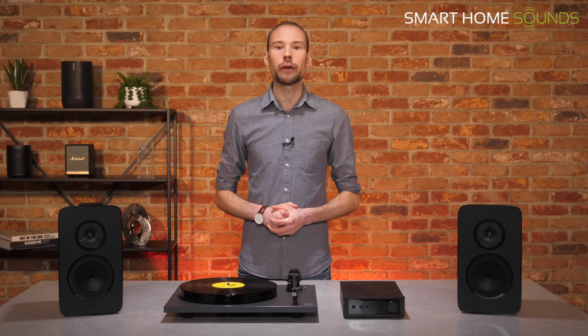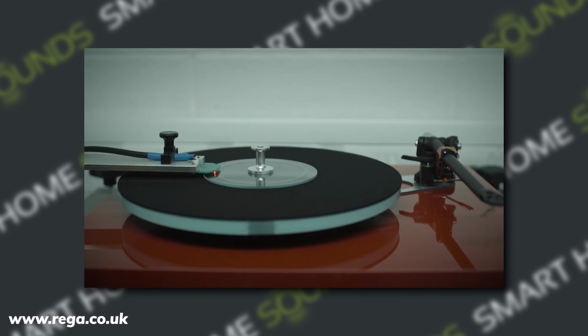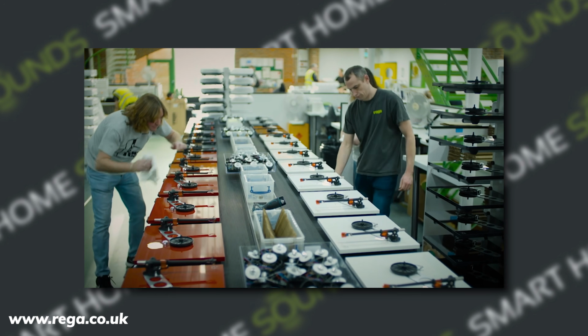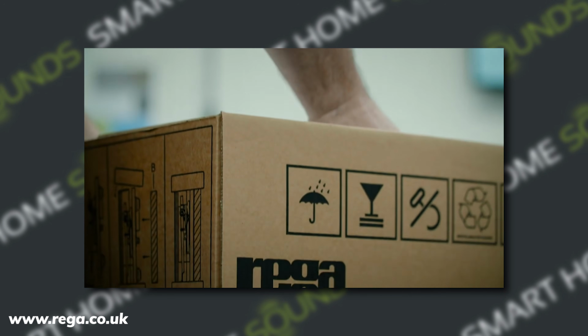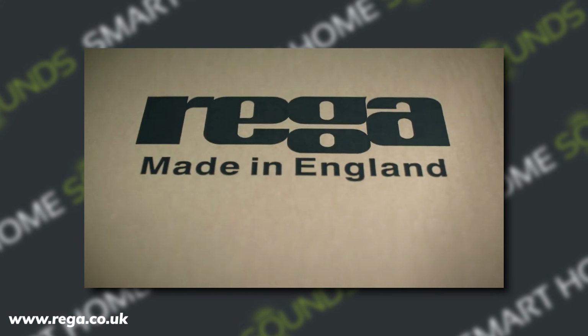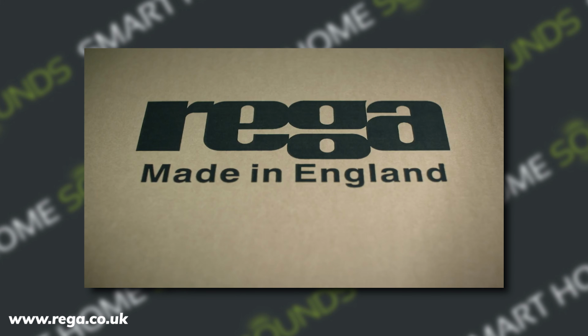So just to give you a bit of background about Rega, they design and assemble all of their products in-house at their HQ in Essex in England. Their focus is on getting the truest representation of the music through their speakers at a reasonable price point. They don't have any budget for advertising, they don't do promotions, and this means that they can focus all of their energy on R&D and sourcing the best materials and components for the price that you pay.